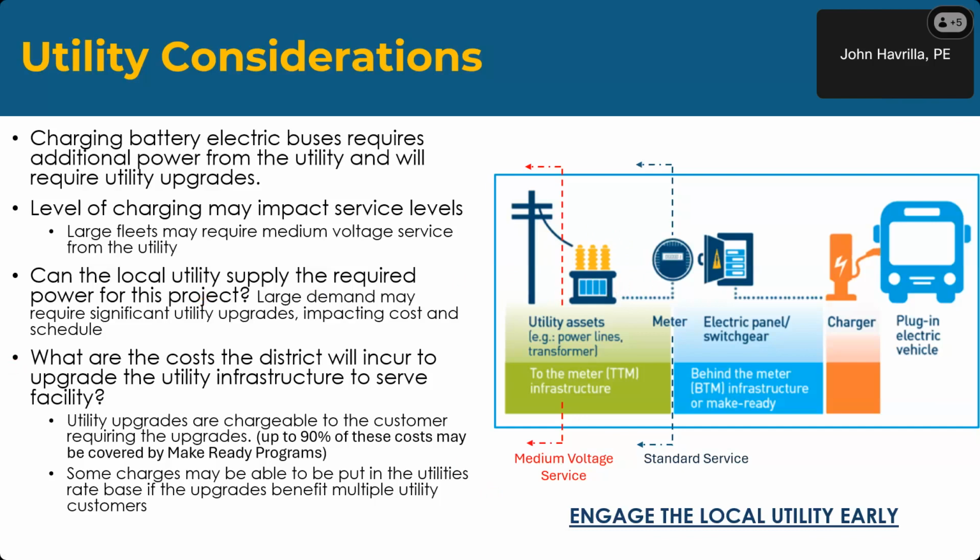The next question is, can the local utility supply the required power for the project? Large demand may require significant utility upgrades, increasing or impacting costs and schedule. The answer to this question is yes. The utility can supply the power. The question becomes at what cost and how much time does it take? So it's very important that we work with the utility to understand what that timeline is and what that cost is.